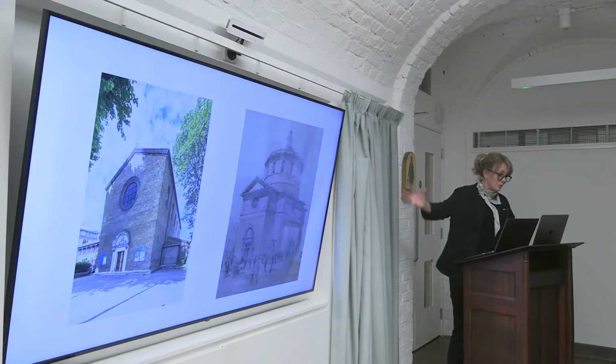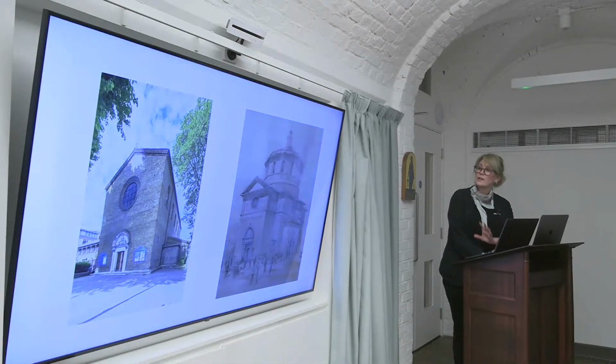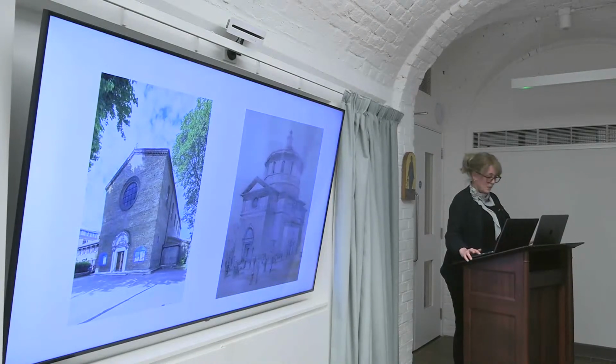So this ghostly plan was for a centralised Latin cross church with a dome, as you can see here. Though the foundation stone was laid in 1914 and work began on the construction of the walls, it was halted during the First World War and was then completely redesigned, presumably because this was much cheaper, in an early Christian style with a basilican plan. That was completed in 1933.